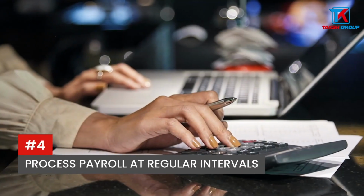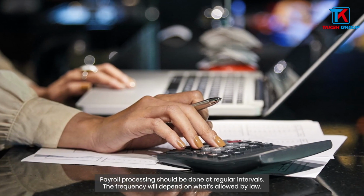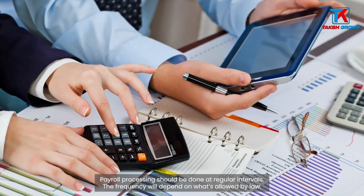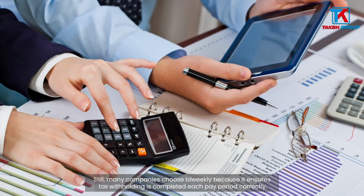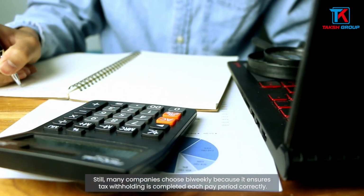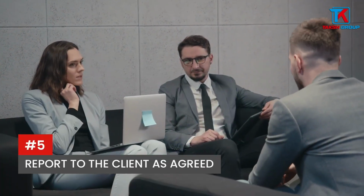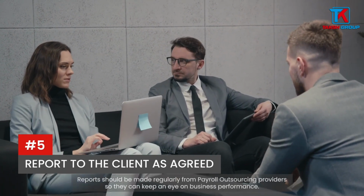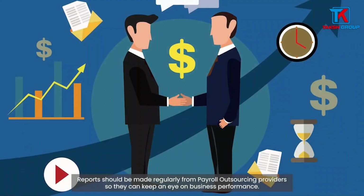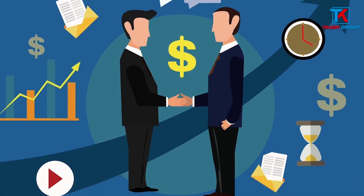4. Process payroll at regular intervals. Payroll processing should be done at regular intervals. The frequency will depend on what's allowed by law. Still, many companies choose bi-weekly because it ensures tax withholding is completed each pay period correctly. 5. Report to the client as agreed. Reports should be made regularly from payroll outsourcing providers so they can keep an eye on business performance.